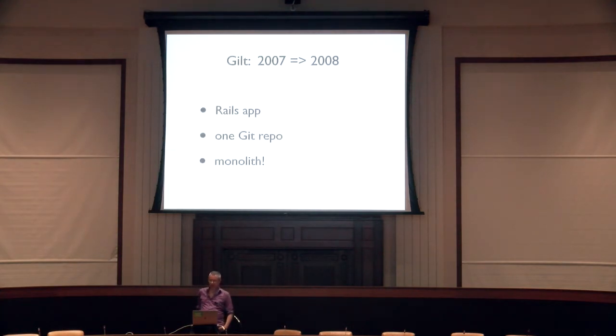In the early days of Gilt, about 10 years ago, Gilt was a small startup in Manhattan, and it had a really small engineering group, and they wanted to be able to iterate really rapidly and get prototypes out to production really quickly. And scalability wasn't an issue. The company was so new. They were still getting the word out and telling people to come shop on the site. But in the beginning, it was a Rails app. All the code just lived in one Git repository.